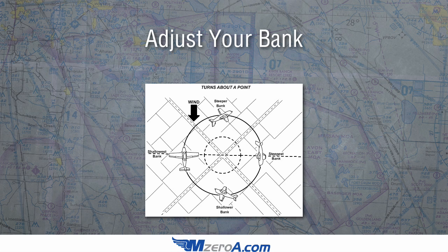When we're looking at our turns around a point, some things we need to keep in mind is we are adjusting our bank constantly. You can see, look at what direction our wind's coming. And look where our shallowest bank is. It's into the wind. Why is that? Because the wind is pushing us towards or away from our point. So look at that dotted line that cuts it down the middle there, or horizontally through the side there. You can see we have our shallowest bank and our steepest bank, and how we're adjusting our bank based on the wind. The point is, you want to maintain the same distance all the way around that point just by varying your bank. This is why it's so important to know where the wind's coming from.